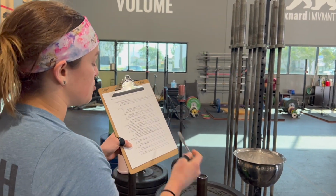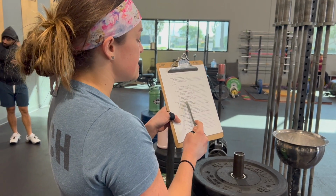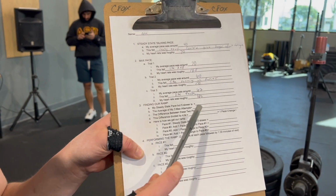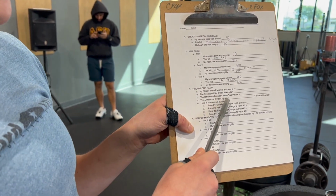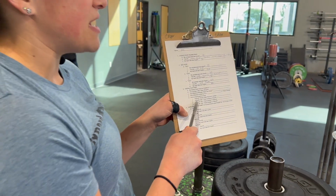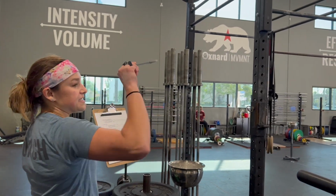So again, we're going to do 3 max attempts, average, steady state pace, but subtract 5 from the RPM, and then get the difference between those and divide it by 4. What we're doing next as we ramp up our pace is we're going to ramp it up by whatever that number is divided by 4.